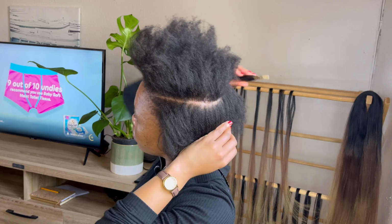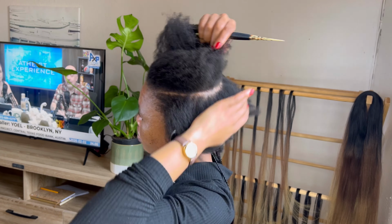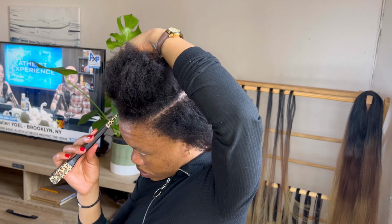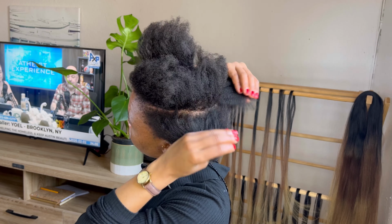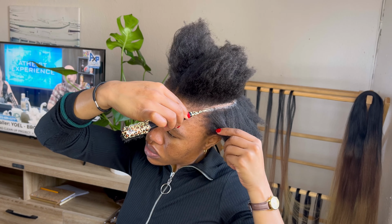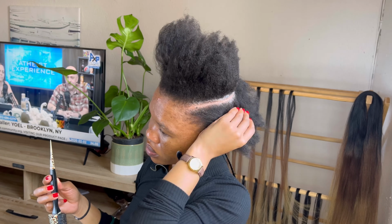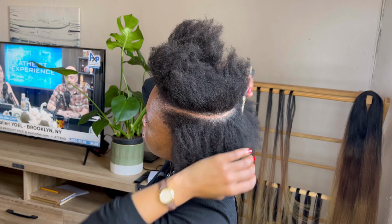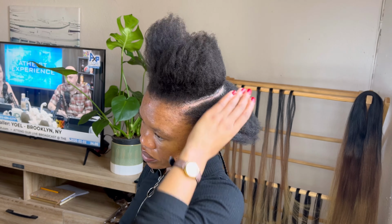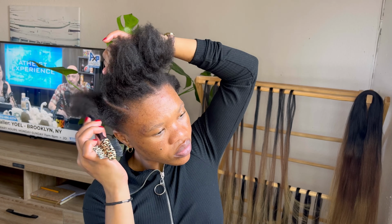When I said I got this hair on Alibaba, people then asked me about the app and how to find suppliers, how to buy on the app, is it trustworthy or not, how long it takes to deliver, and the cost attached to it. Guys, when I bought this braiding hair, it was my first time buying on the Alibaba app. Before I even bought anything or even downloaded the app, I watched a lot of YouTube videos just to see how to go about utilizing the app, because it is quite tricky. It's not like your normal e-commerce websites and apps.